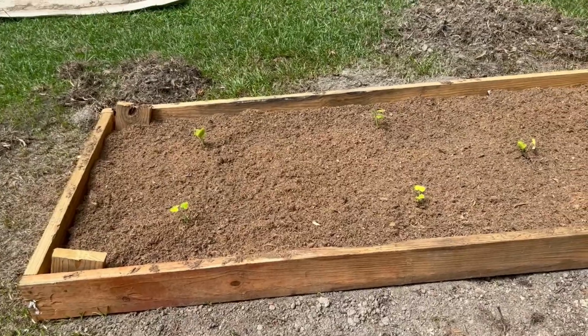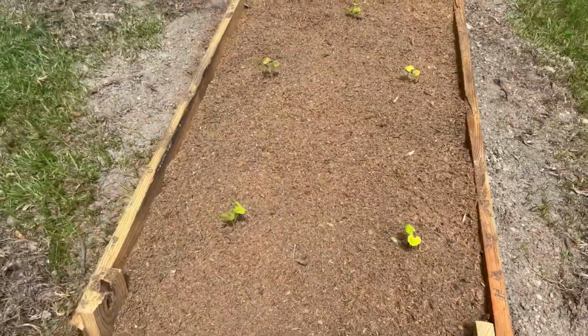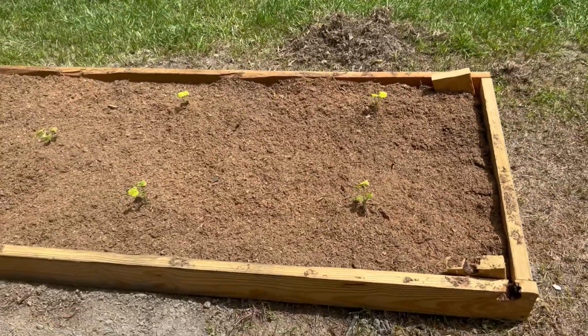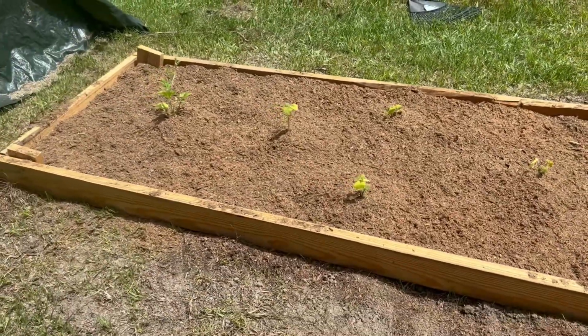And this is the final product here. Now it is the heat of the day right now, and I have not watered these today because I had to work this morning, had a meeting to go to, and so I will water it this evening as soon as the sun goes down just a little bit.